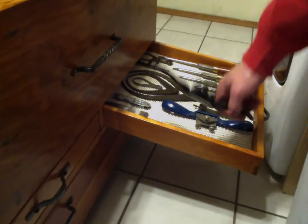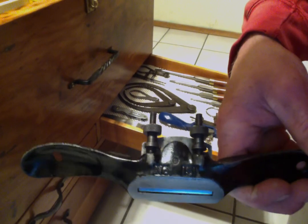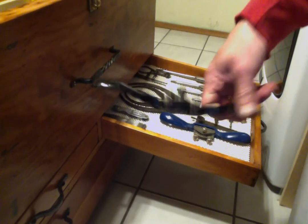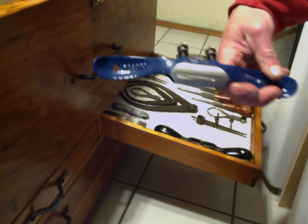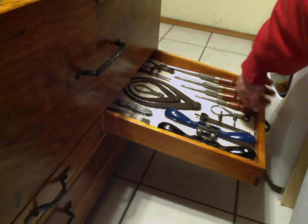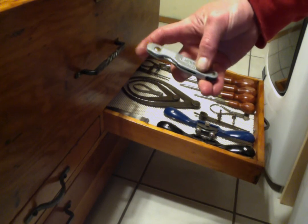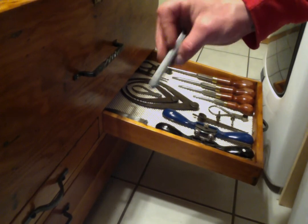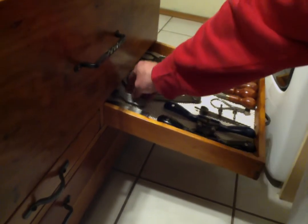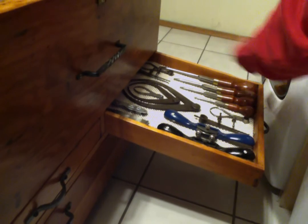So I got those. I got my, you know, everybody's got them, little number 151, probably can't see that, but yeah, little 151 Stanley spokeshave. And I got an old Record round bottom, and then some more layout tools. This is my backup. The marking knife that Paul Sellers uses is not this one. This is my backup. This is what they sell in the U.S. So that stays in there as my backup, and just a few extra cap irons and such.